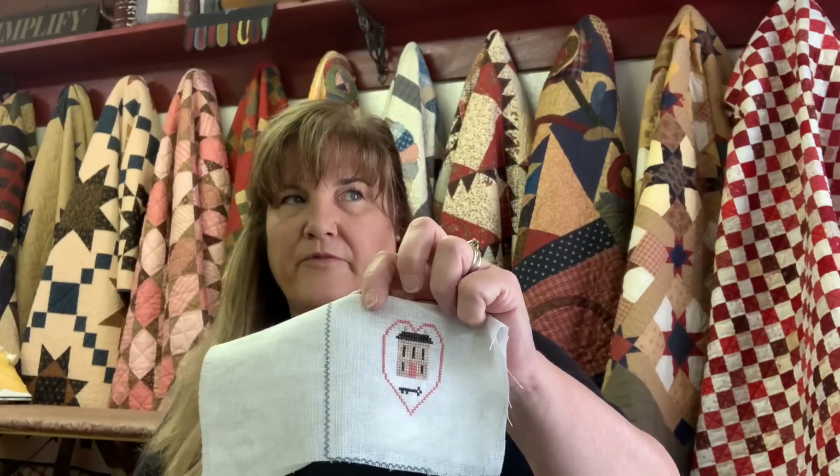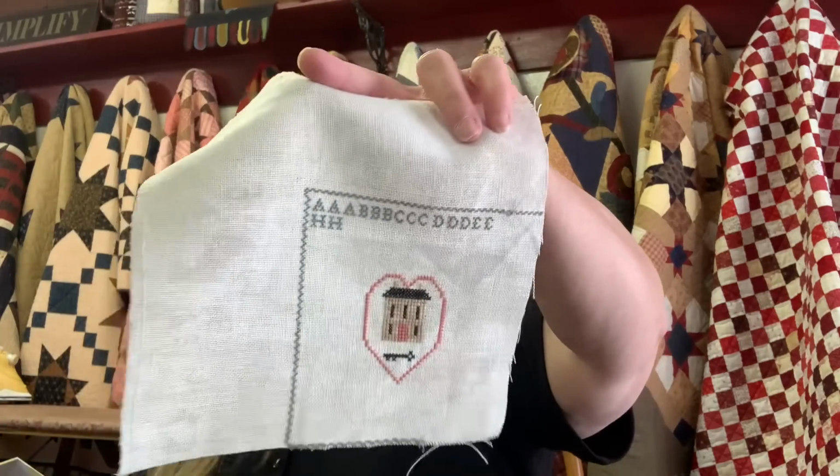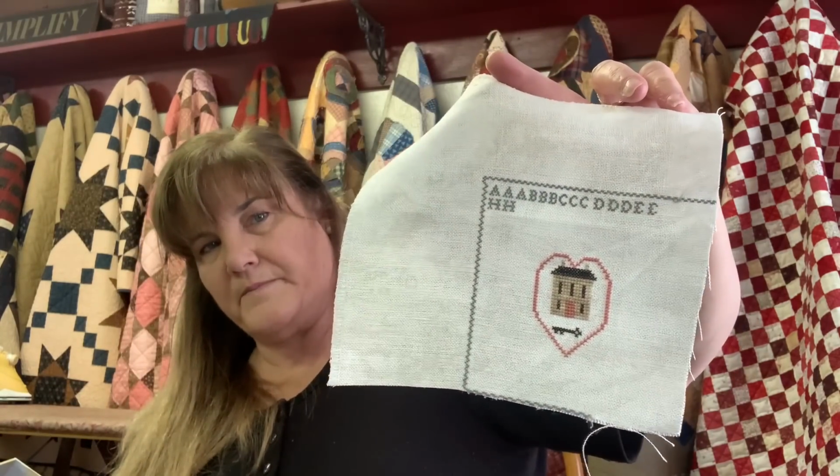Pink Hearted House. This was a freebie from Pinker and Pumpkin. And I started something else. You can see I started something else, but I didn't want to waste this big piece in the middle. So I just did the little house. I'll probably just turn it into a little Valentine pillow.